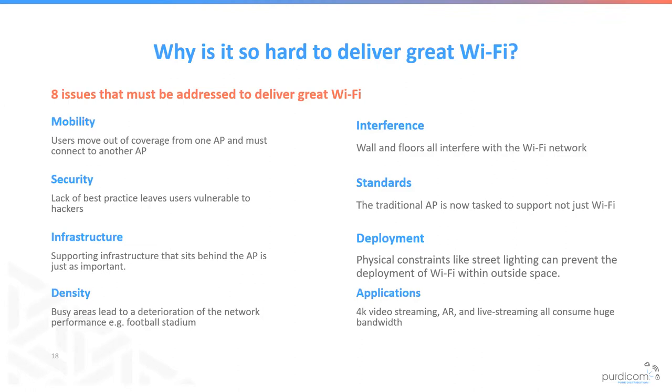Standards. With the explosion of IoT devices, a new set of wireless connectivity standards has emerged, such as Bluetooth Low Energy, Zigbee, LoRa, NB-IoT, and more. The traditional AP is now tasked to support not just Wi-Fi, but these IoT standards as well. Infrastructure. Supporting infrastructure that sits behind an AP is just as important. Technologies such as multi-gigabit Ethernet, 802.3bz, and the latest PoE standards like 802.3bt are critical for delivering great Wi-Fi performance. It's useless having an AP that supports ridiculously high data rates if you're just connecting it at 1 gigabit per second to your LAN.